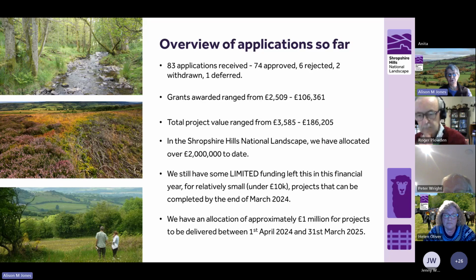The figure for the total project value is where some of those projects have had a contribution from the applicant themselves, which is why the total project value range is higher, and obviously quite significantly higher in the upper echelons there. So in total to date, we have allocated over 2 million across a wide range of projects with a good geographical spread across the whole of the Shropshire Hills.